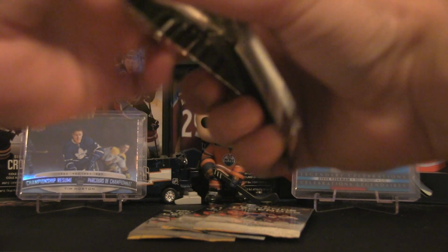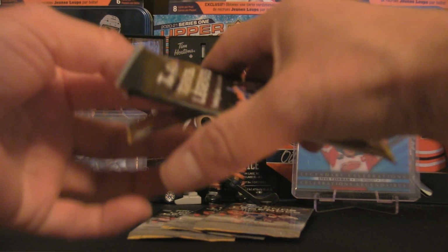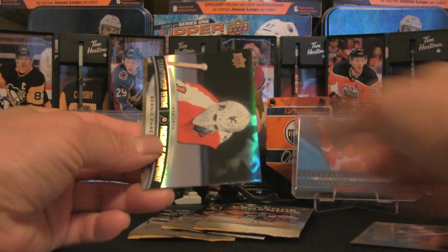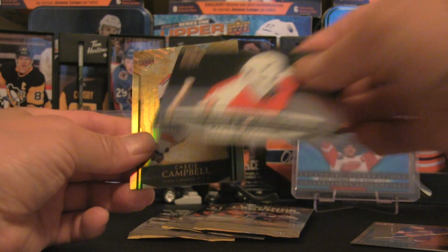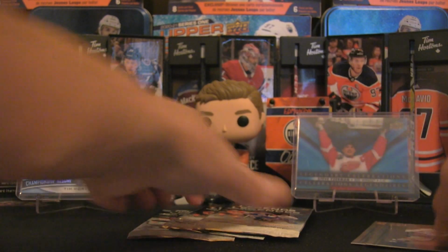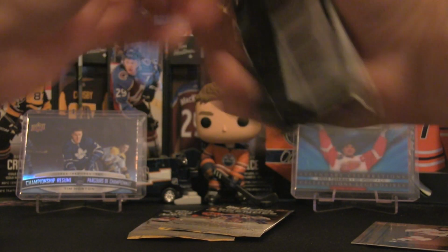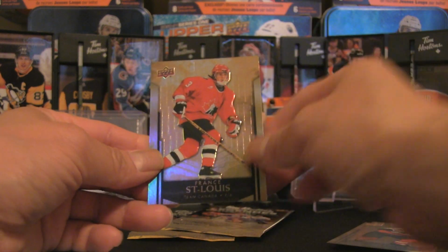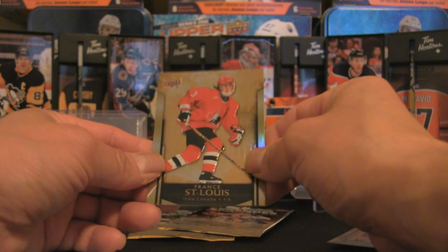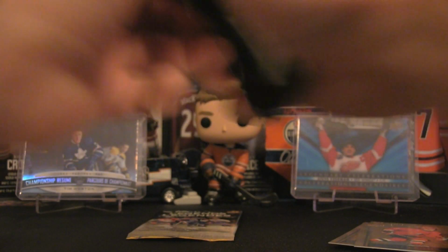And we will do a very modest recap as mentioned, trying to keep this under 15 minutes. We have Pat LaFontaine, Bernie Parent, pretty cool goalie mask right there. And Cassie Campbell, now a commentator. Cassie Campbell-Pascall. So there we are. No hyphenated name for that card. And here we are. We've got a Mark Howe. Paul Coffey, record books again. And France St-Louis. All right.